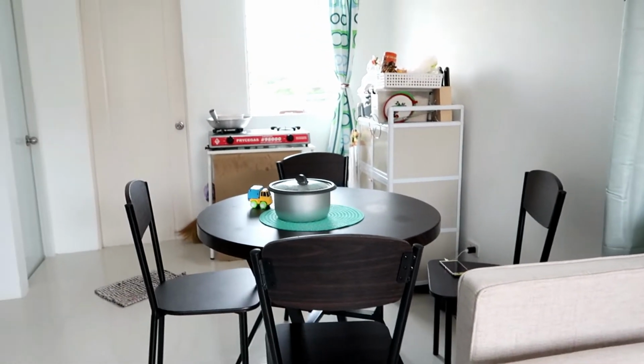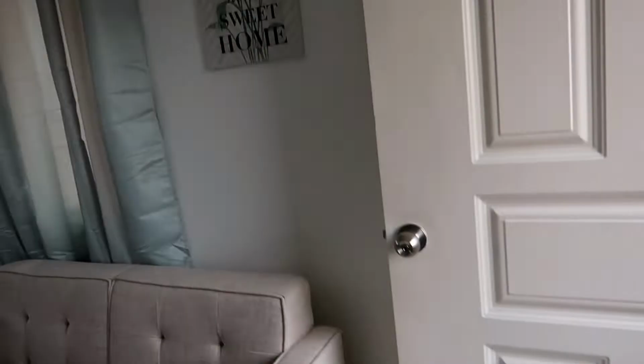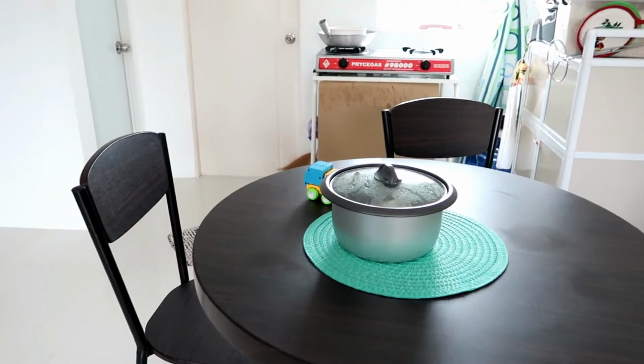By the way, guys, yung bahay, like the house and lot, yung lot area is 66 square meter and then the floor area is 46 square meter. So, hindi siya masyadong malaki but this is enough for our small family. So, ito yung dining area namin.